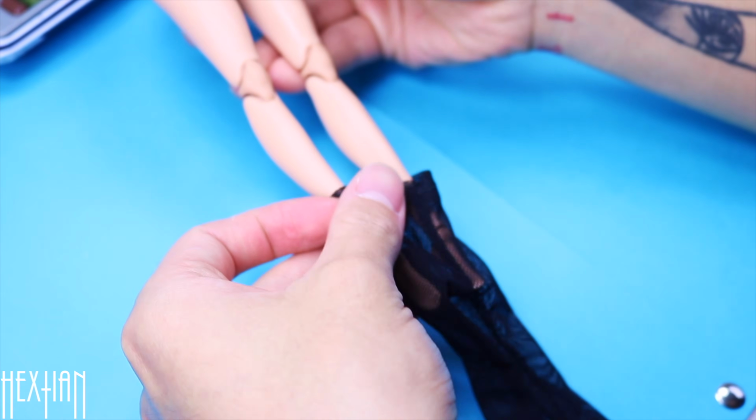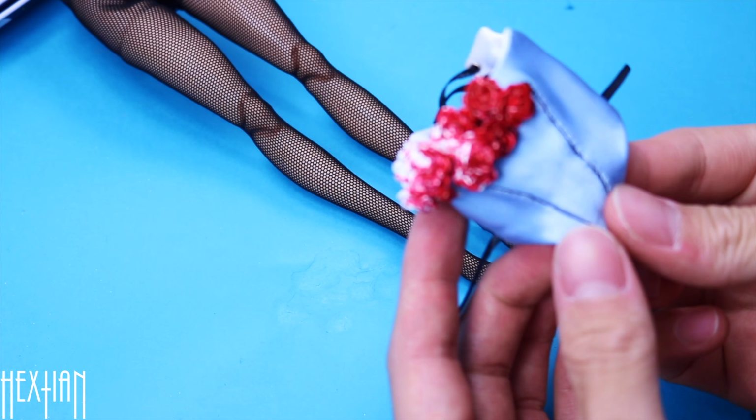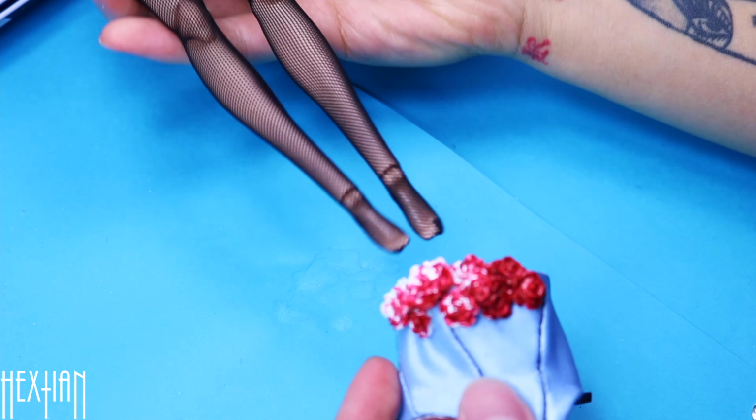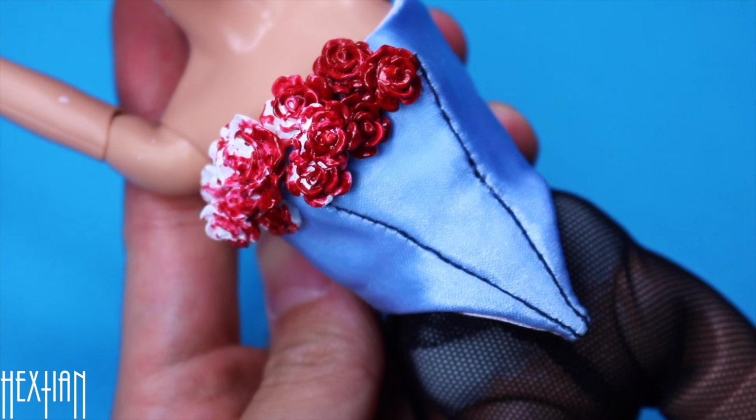Let's go ahead and start putting her outfit together. I'm just taking these existing stockings that I ordered. I feel like that will make it more historically accurate if anything. Let's go and start putting her together.